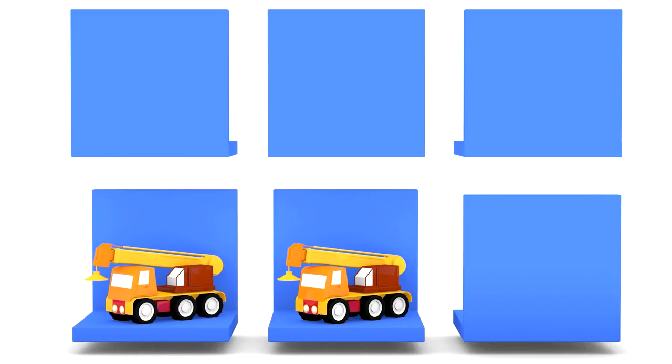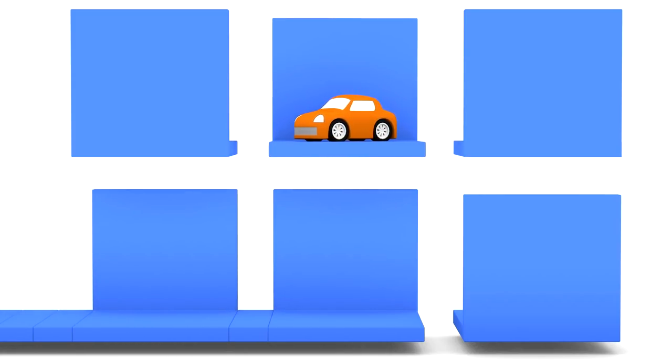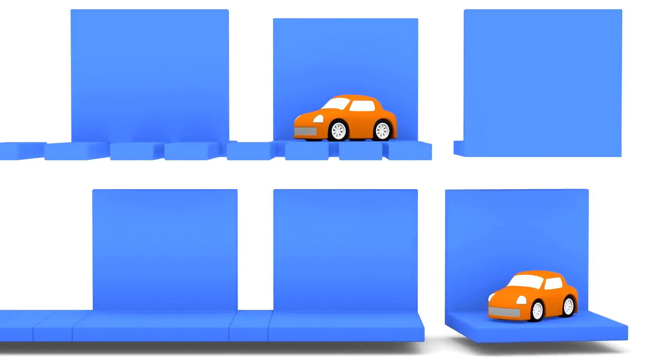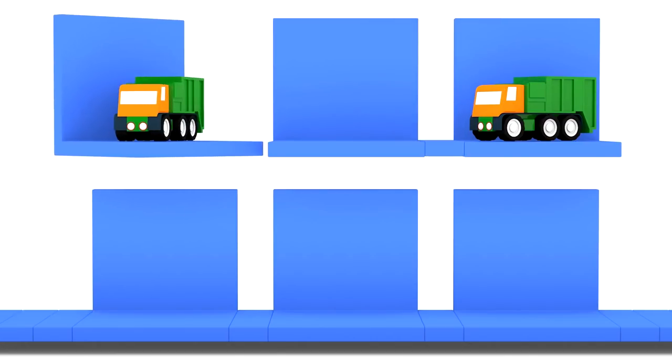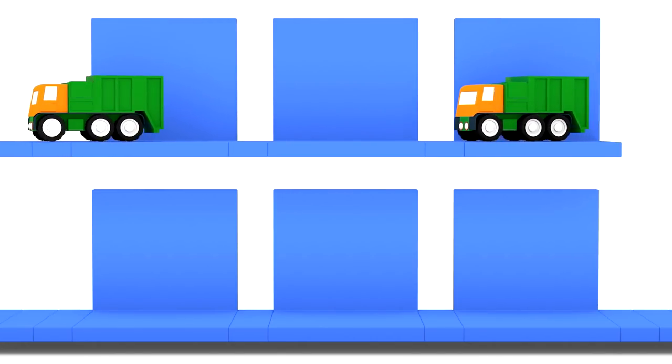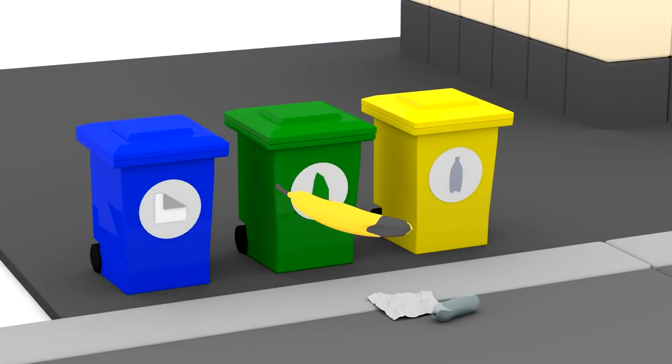Here are two cranes. Here are two sports cars. Here are two recycling trucks. There's so much garbage around here.